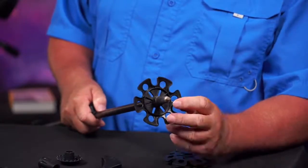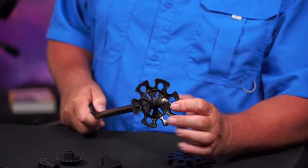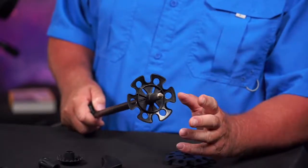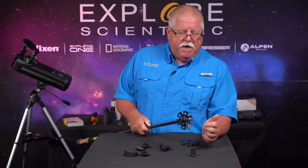So when you've got snow, you're out there, and these won't just stab down through the snow. These will help support, distribute your weight a little bit, like a snowshoe. And just like a snowshoe, or a ski pole, right? Ski poles have baskets just like this.